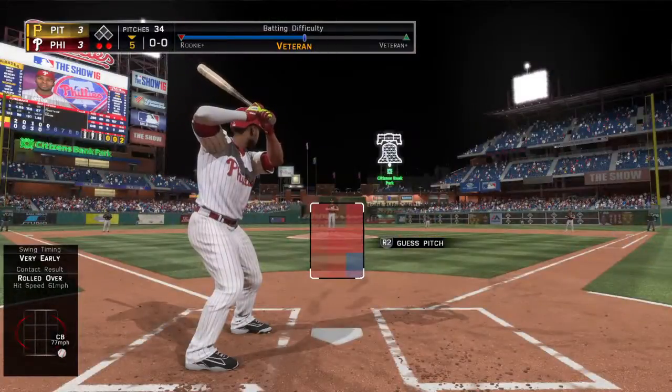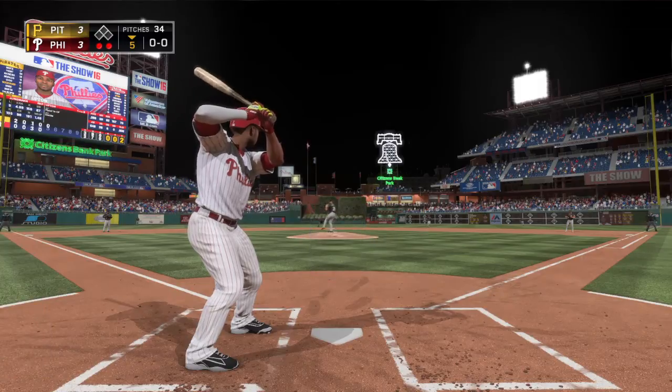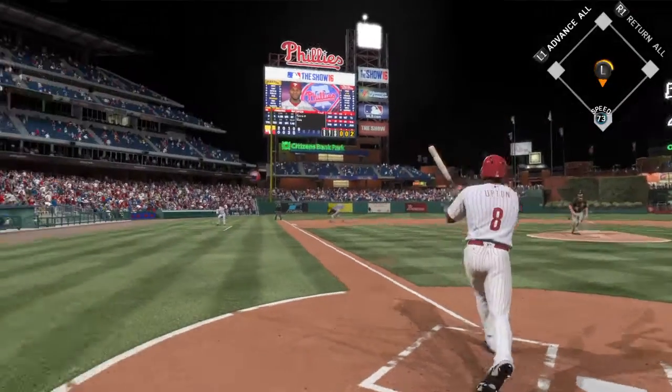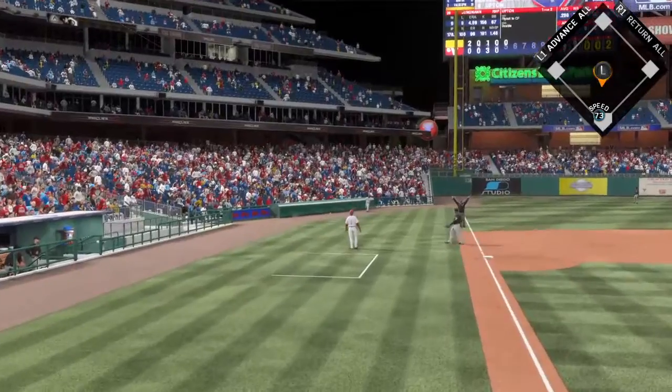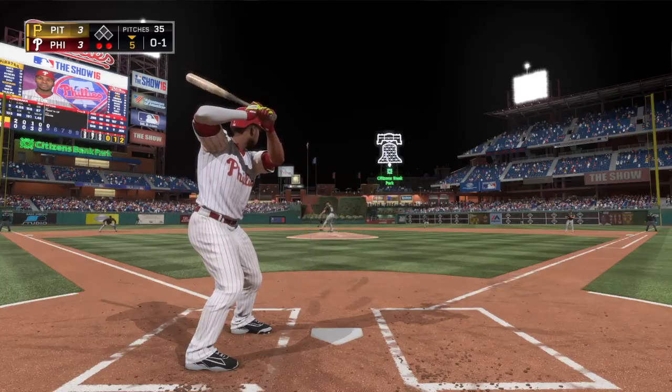Ready now, Justin Upton. He'll try to follow up the double in his last at-bat with another big hit right here. Boy, he had a great at-bat last time up, and he'll look for another pitch he can drive right here. 2 out, nobody on.